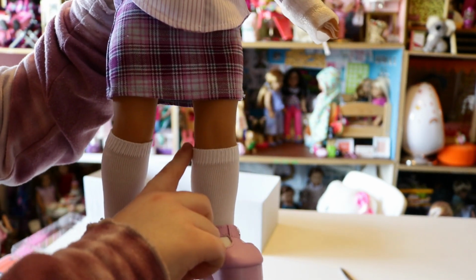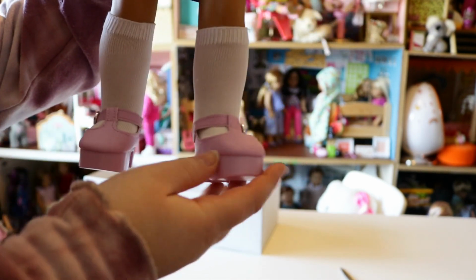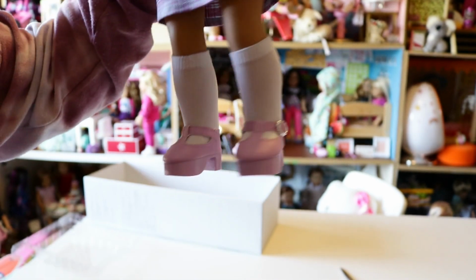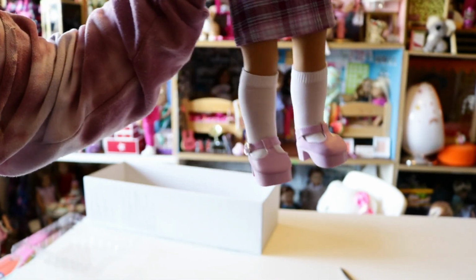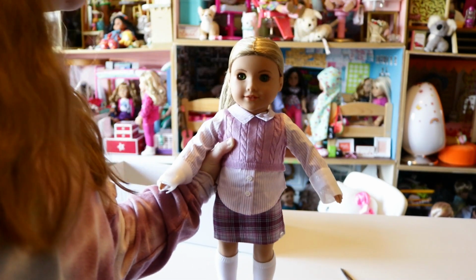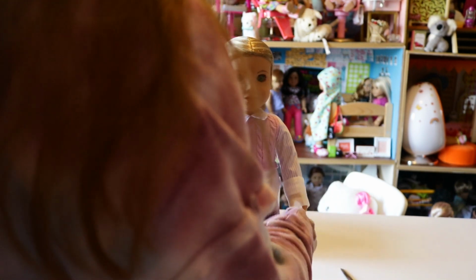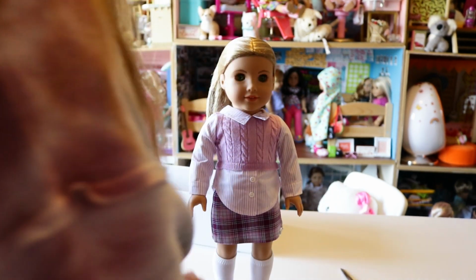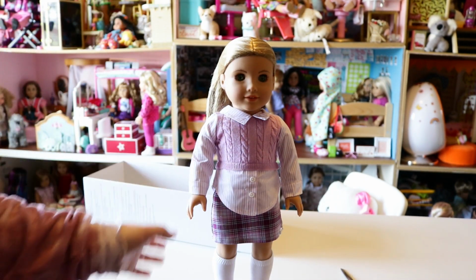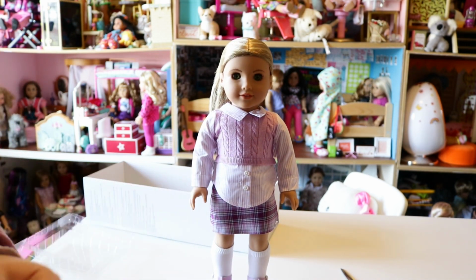Then she has knee-high socks that just stop right at her knee, which is really cute. And then she has these cute little purple platform shoes, which I absolutely love. I think they're just super duper adorable, I just love them so much. American Girl did such a great job with her meet outfit, in my opinion. I love it. I really think it's really cute. It's definitely giving me 90s aesthetic, you know what I mean?